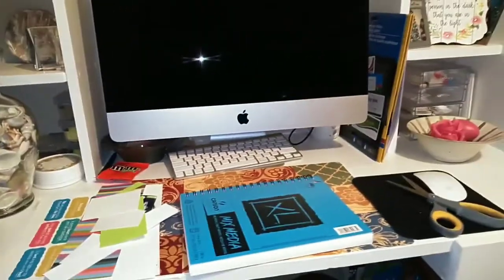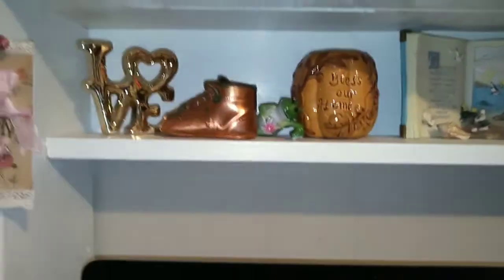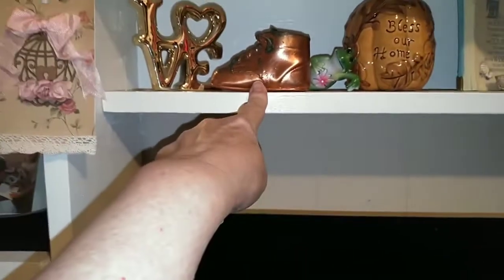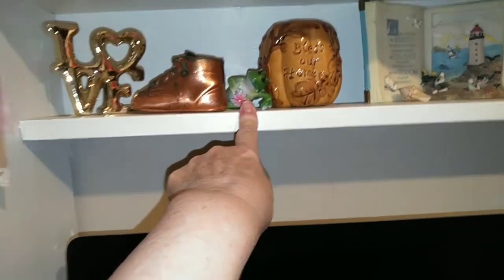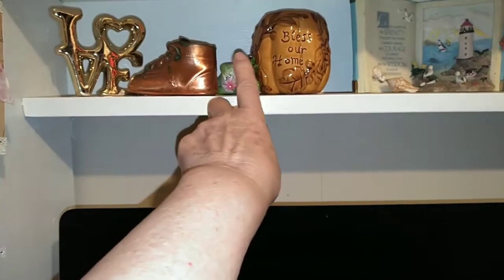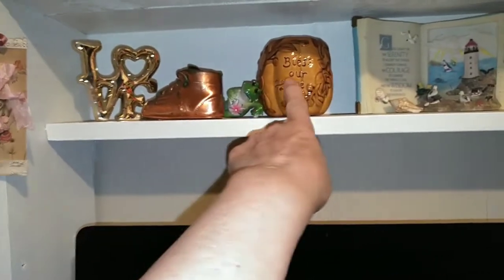I keep my computer here. My daughter made this desk for me, and it really works out perfect. I picked this up at the Dollar Tree. This belonged to my son. I don't know what happened to the other shoe. This little frog was a gift from Kashina, a friend. And I got a chance to meet Kashina Randell when I went to Texas. So it was really nice.